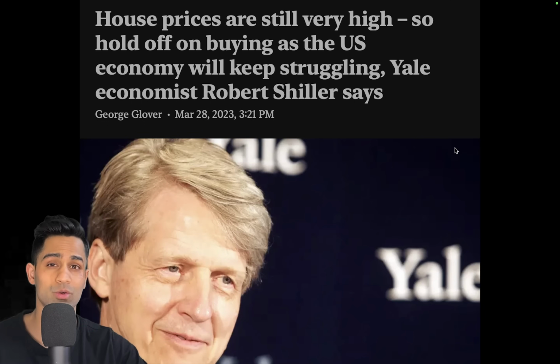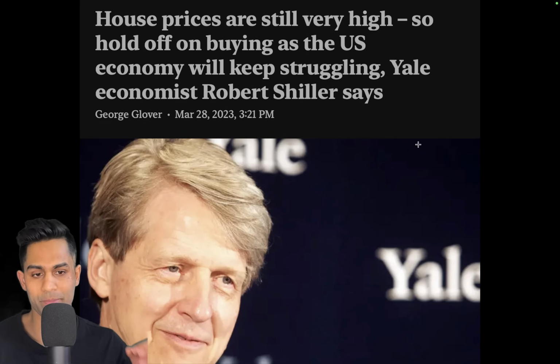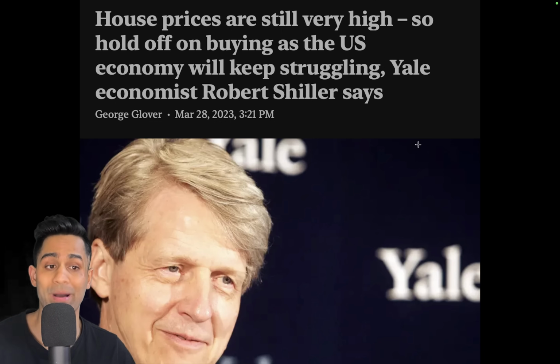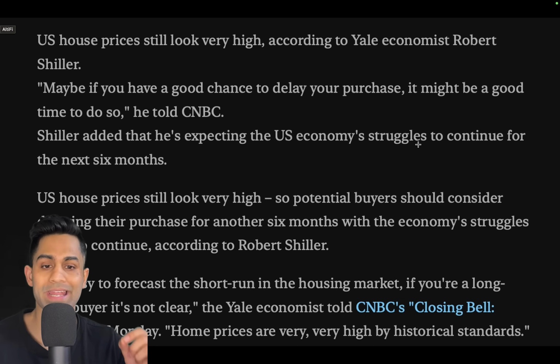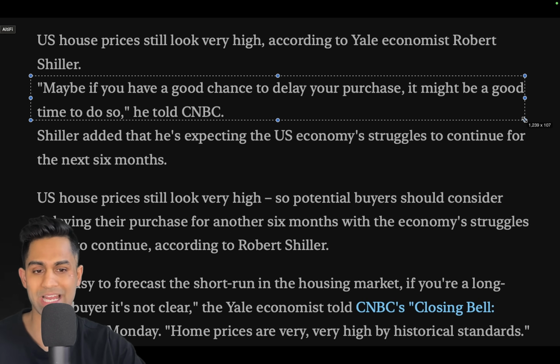So Robert Shiller, who created the Shiller CAPE ratio, the price to earnings multiple on the S&P 500, and a lot of really cool and interesting metrics for the US markets, pretty much mentioned at the end of March that housing prices are still very high, so hold off on buying as the US economy will keep struggling. There are some very interesting data points that I want to show you, but US house prices still look very high. According to Robert Shiller, if you have a good chance of delaying your purchase, it might be a good time to do so.